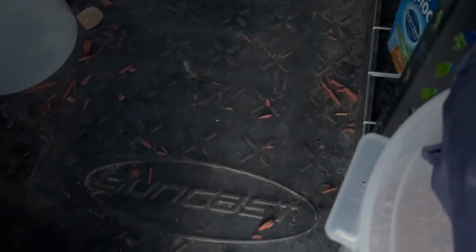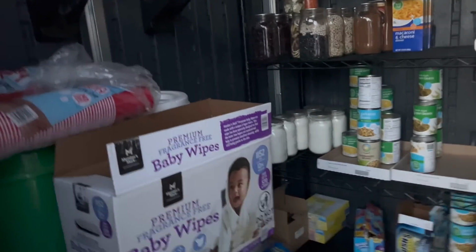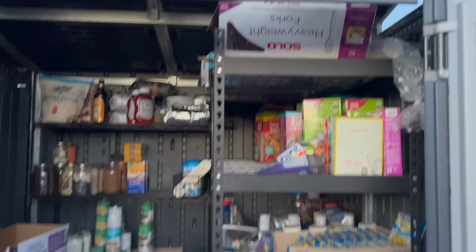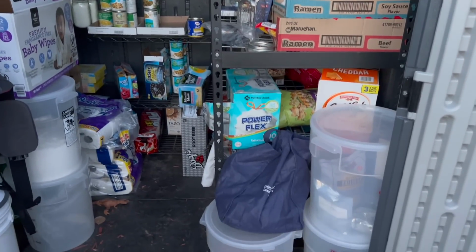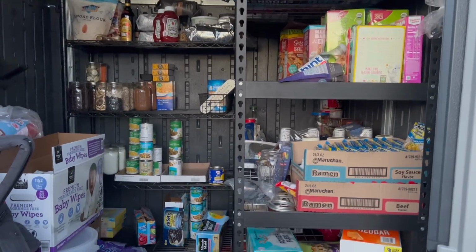So here is our very already unorganized, messy food pantry. Oh, I hate that one. There we go. Yeah, it's a pain in the butt. If you've been following us for a very long time, we normally have a very big pantry. But this is temporary. It doesn't get hot in here. We cycle through things really fast.